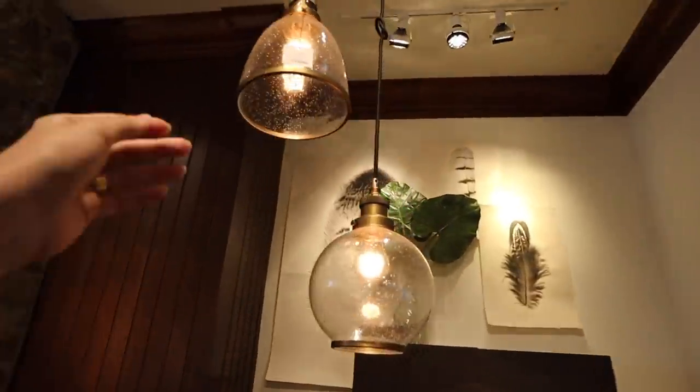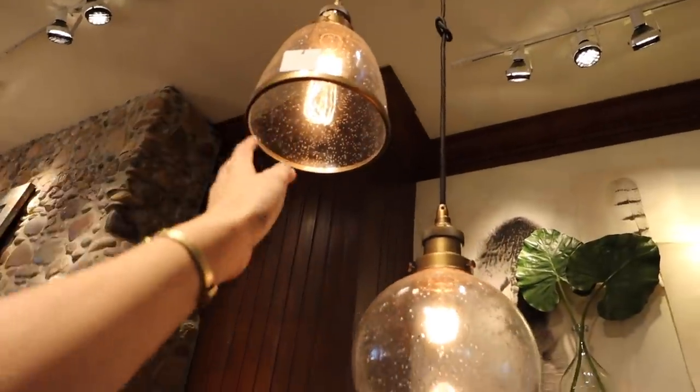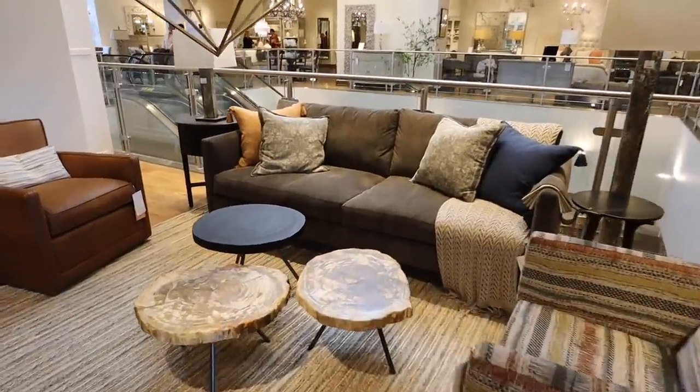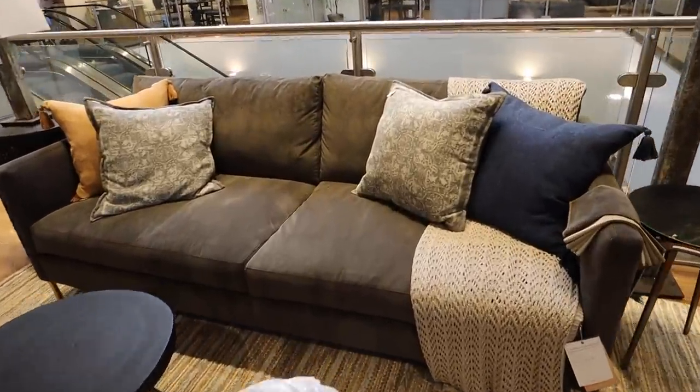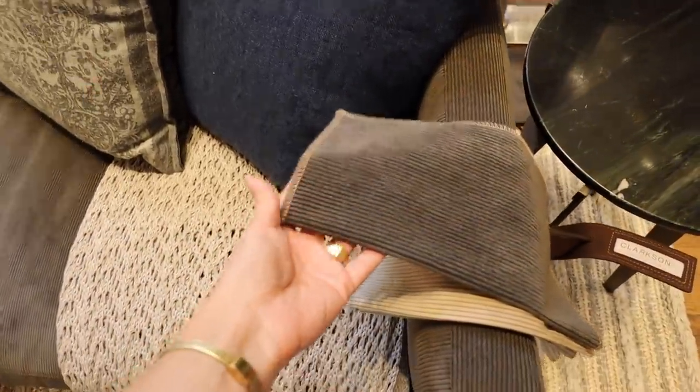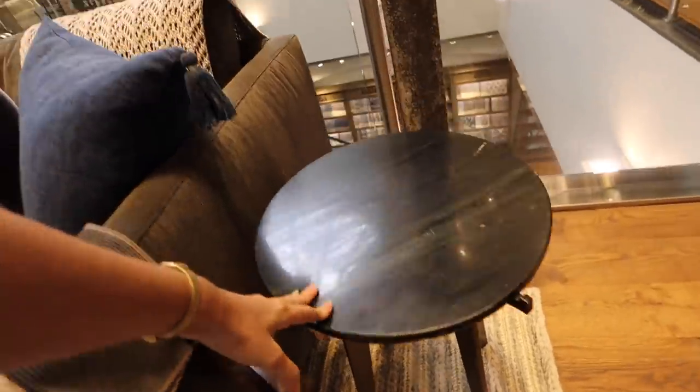These are really pretty, but they're a little bit more industrial. It's really called industrial cloche pendant. I love this gray-green corduroy. It's more green than our last couch. Also comes in just like our last couch. This is also very comfortable. All of their couches are really comfortable. Into green marble.